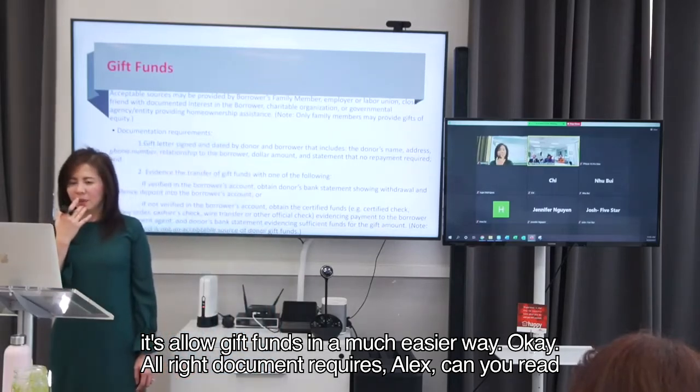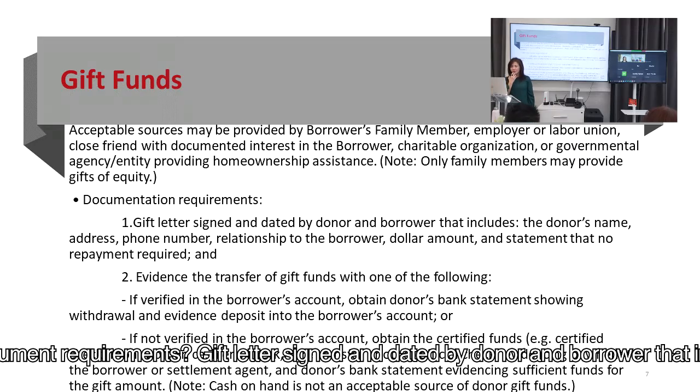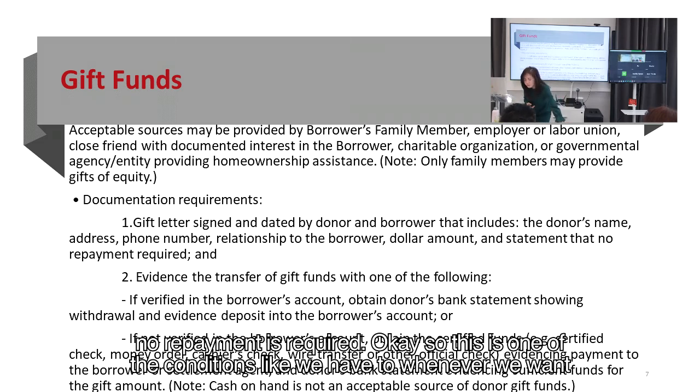All right, document requirements. Alec, can you read the document requirements? A gift letter signed and dated by donor and borrower that includes the donor's name, address, phone number, relationship to the borrower, dollar amount, and statement that no repayment is required.